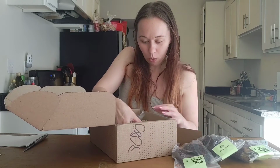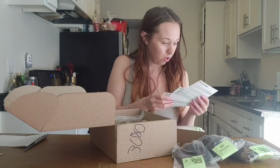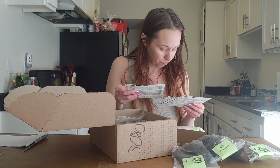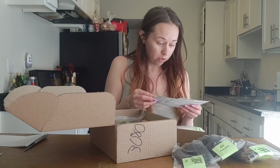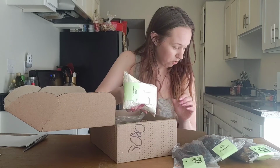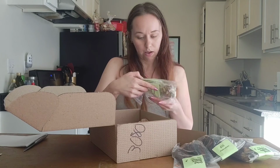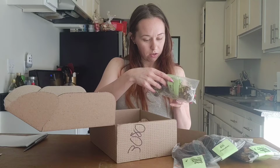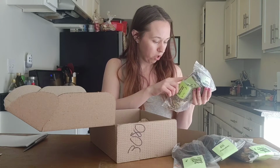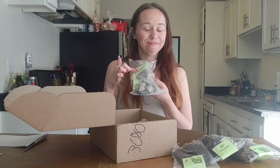We have masa. That's cool. What's the masa for? It's for the one I really can't pronounce. Tlayudas. That's cool. And then here's all our spices. So we have barbacoa spice mix, our dried avocado leaves, Mexican oregano, ground cumin. Oh, here's our unsweetened chocolate.